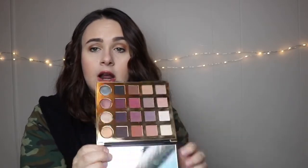I love the packaging on this. I love the black and the gold. Again, I don't like how dirty with fingerprints it gets, but it looks really nice. Nice and thin, good for travel, huge mirror. You get 16 mattes and then 4 duochrome-ish type shades. Absolutely beautiful palette. Love this guy.